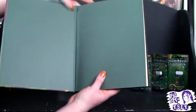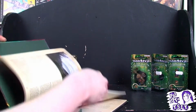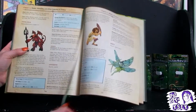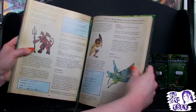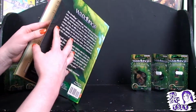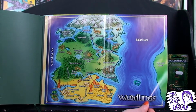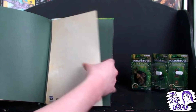What I will say though, what I do like is it does have the old ribbon, so you can mark off where you got to. So you see, I've basically read through the entire book, and I kind of gave up on the creatures, so that's where I'm at. And also, in the back, it does have a rather nice fold-out map of the land, which is quite nice.